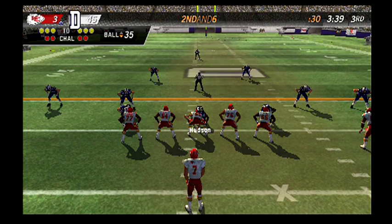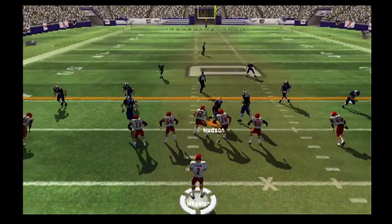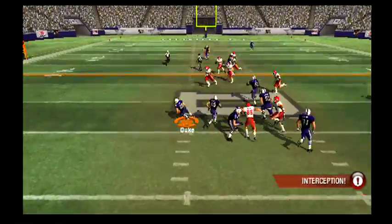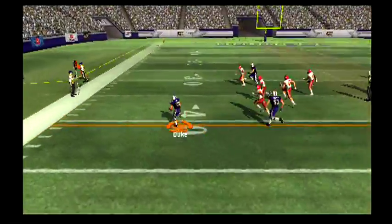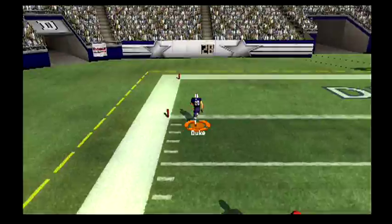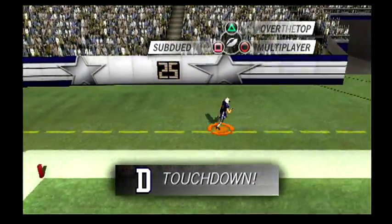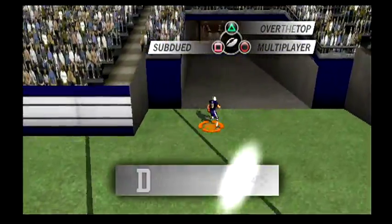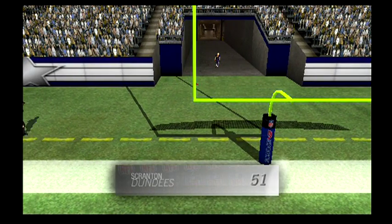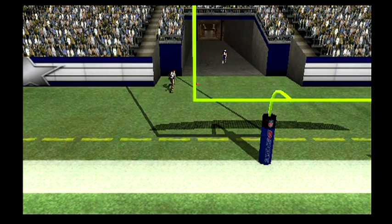The Chiefs line up in a five-receiver set this time. Closing in with the throw. The pass is picked off. Breaking through. The 30, the 20, the 10, 5. And he gets in there. Touchdown. A spectacular interception and return for a touchdown.